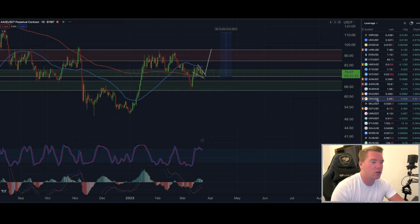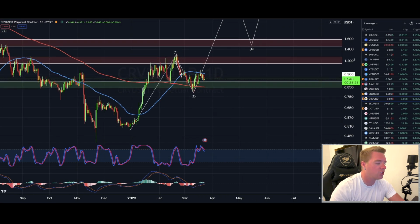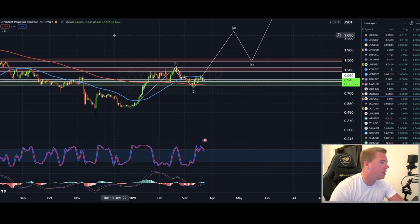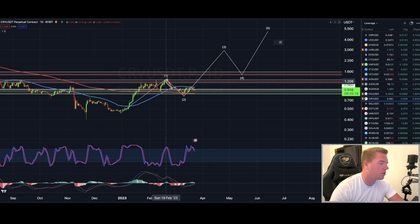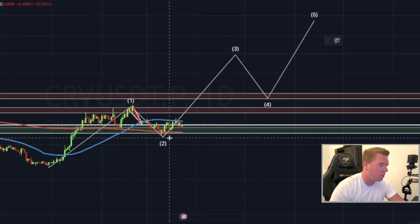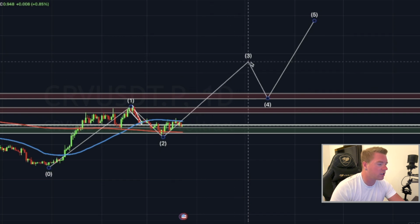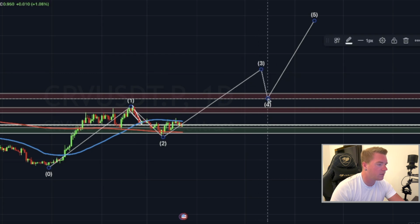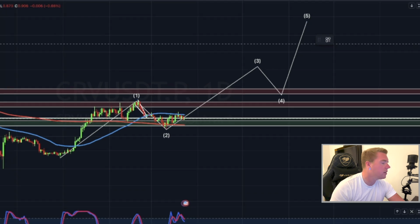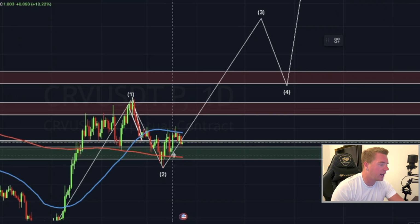So then let's talk quick about Curve, and then I will leave it for the time being. Curve here on the daily chart, I believe that we are here in a 5 Elliott wave count. So we have completed the 1, we have completed the 2 in my opinion, and now we are in the third leg to the upside. So I have to actually adjust this maybe a little bit like this.